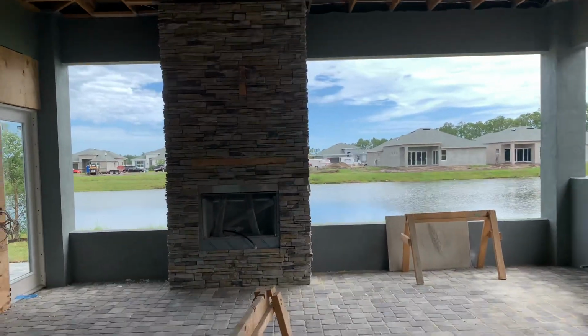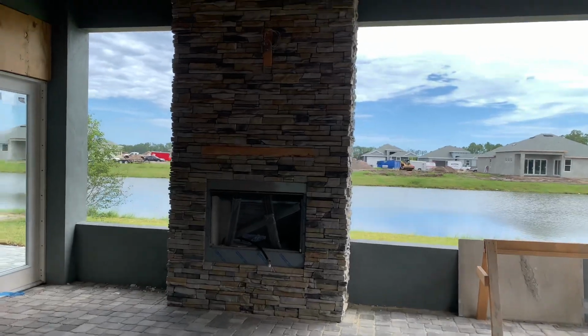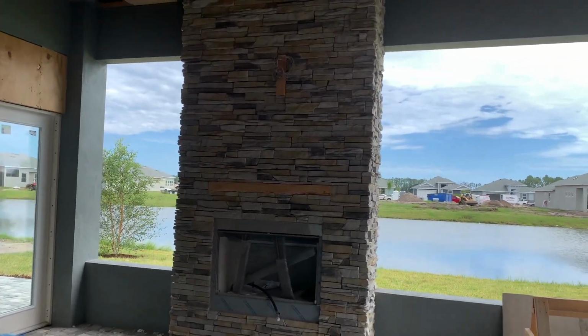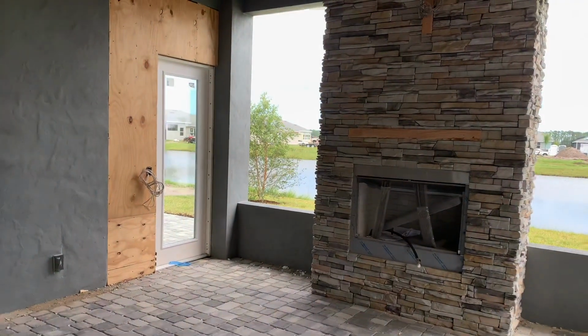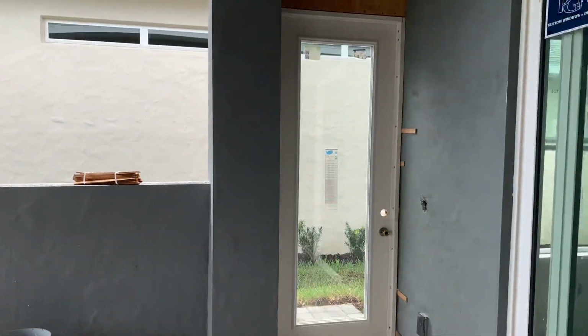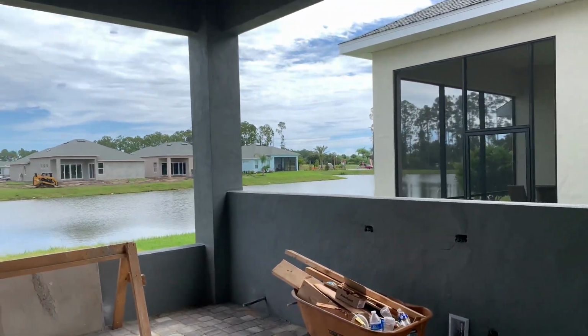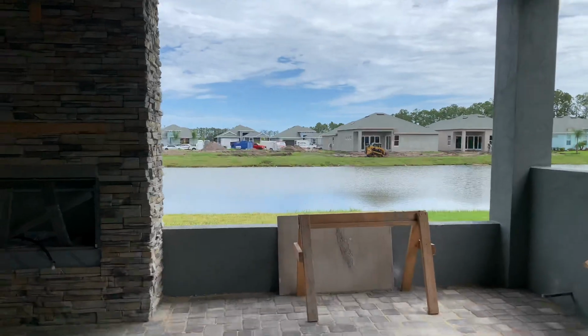Check out that fireplace, the flagstone all the way to the top. Place for a nice mantle and TV. We did do the glass doors on both sides here. The rest of it's gonna be all screened in, so you could do the hurricane shutters later if you'd like.